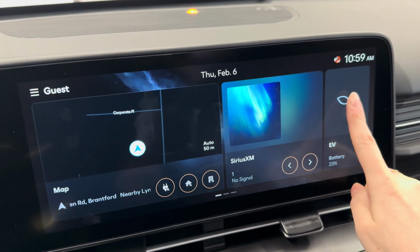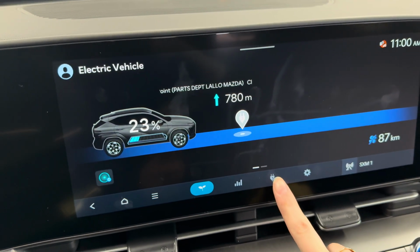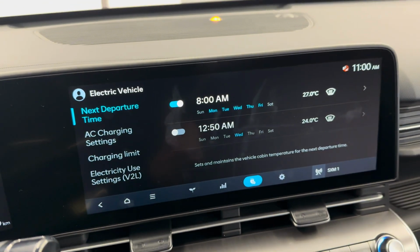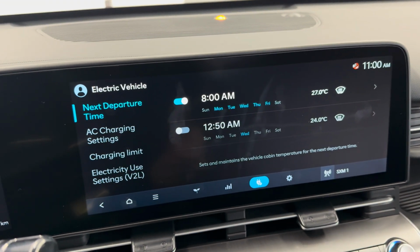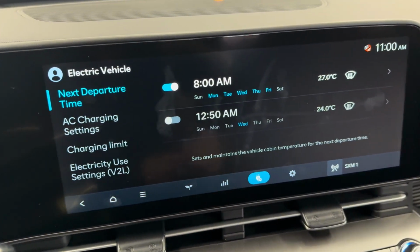Let's take a look. All right, so first things first, you're going to turn your vehicle on. We're going to go to our EV homepage, and we're going to look for this icon here, which is our charge management button. Now, depending on the type of software that you have, it may look a little bit different, but you're going to follow the same process. Once you do that, you're going to see we have a host of different menu options. So let me walk you through them.